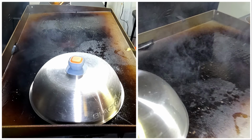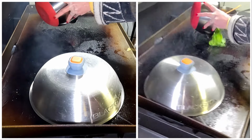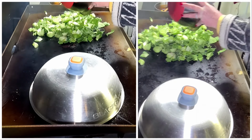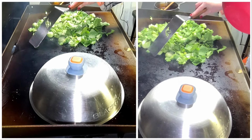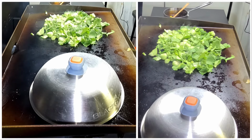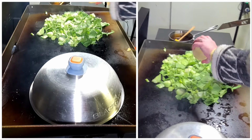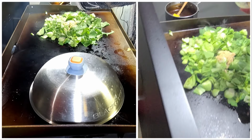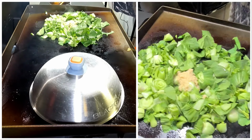Cool. Okay. So, I'm a little nervous about putting the garlic down, so I'm going to just put bok choy down first. Then I'm going to put garlic and ginger on the top, because there's nothing worse than burnt garlic.